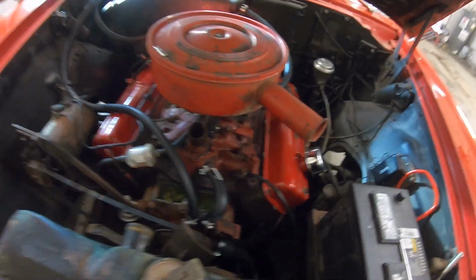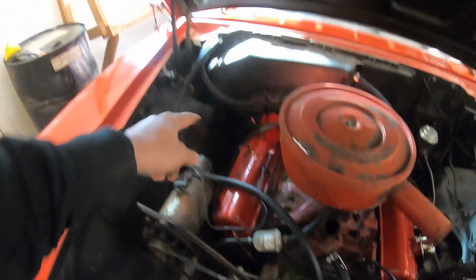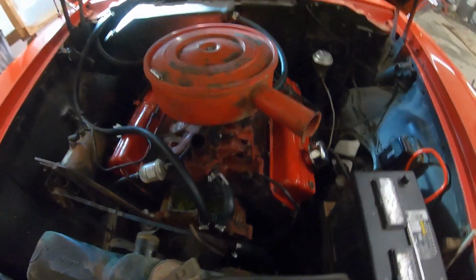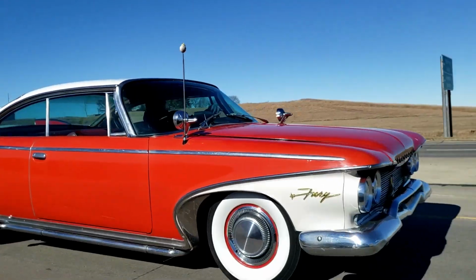Alright, we got all new hoses. I'm waiting on the upper. It'll be here tomorrow. But yeah, boom, boom, new. So it's looking a little bit better, and it's going to be a lot more reliable with all brand new stuff. We'll throw the upper hose on, and then hopefully we'll be driving this puppy.